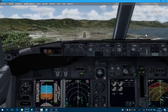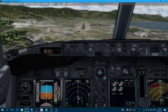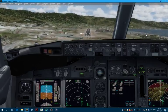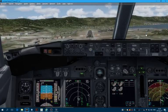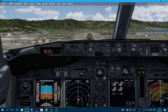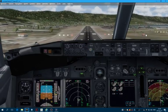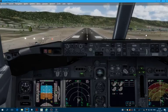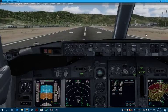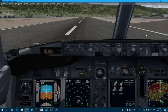500. Check. Cleared. 500 feet. Approaching minimums. Landing. Minimums. Approach lights. Check. Marker. Check. Speed brake up. Reverse as normal. Auto brake disarmed.